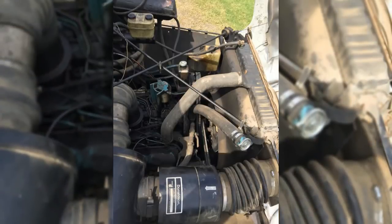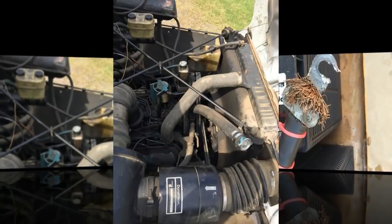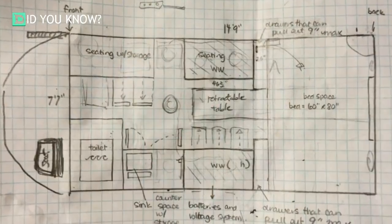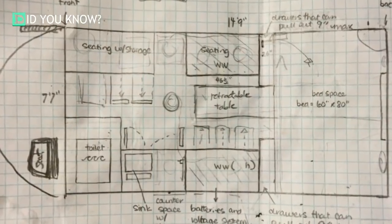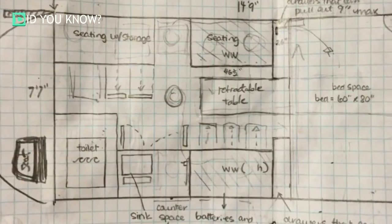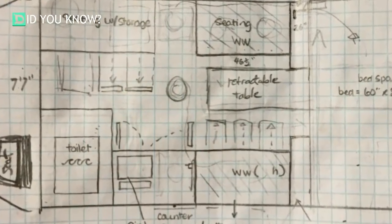The interior wasn't the only problem either. The engine hadn't been started in months. Some electrical problems would need to be handled as well. With all of these problems in mind, they bought the bus for $1,000 and took it home. Next up was drawing up some blueprints for the inside. That's quite an ambitious plan right there.